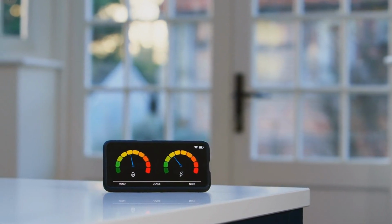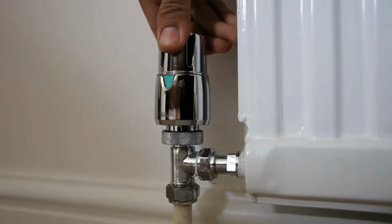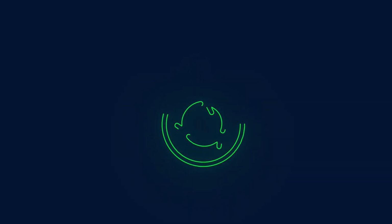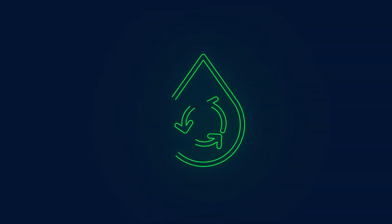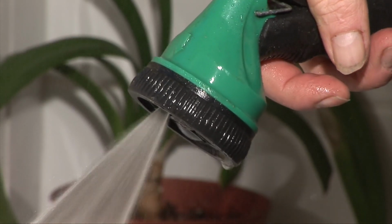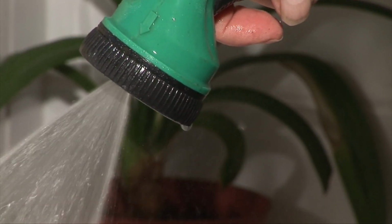Smart meters provide real-time data on your energy usage, allowing you to monitor and manage your consumption more effectively. By understanding your usage patterns, you can make adjustments to reduce waste and lower your bills. Water-saving technologies, such as low-flow faucets and showerheads, help conserve water without sacrificing performance. Installing these fixtures can reduce water usage by up to 50%, which is crucial for conserving this precious resource.